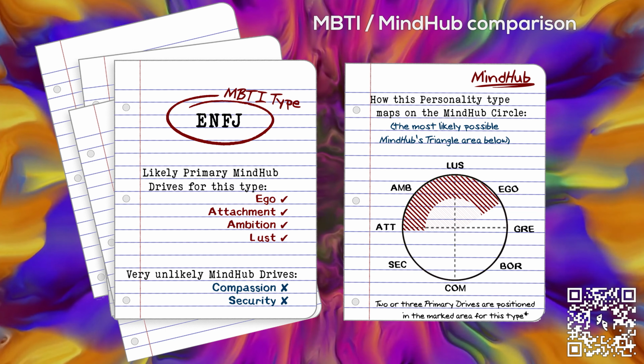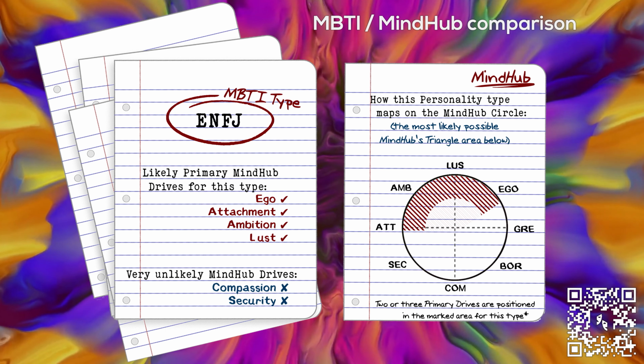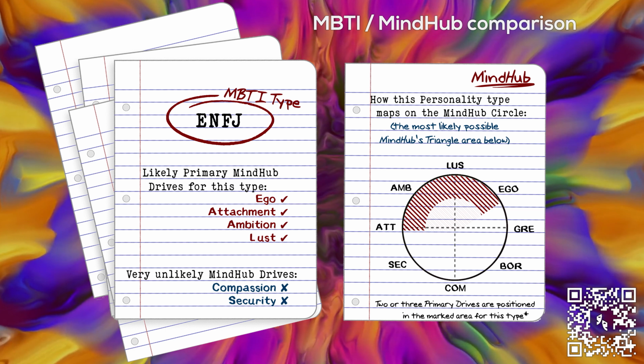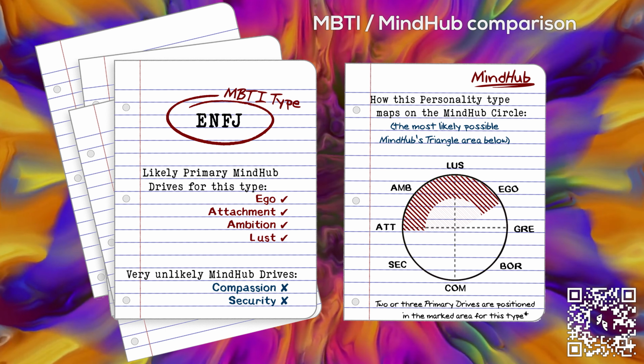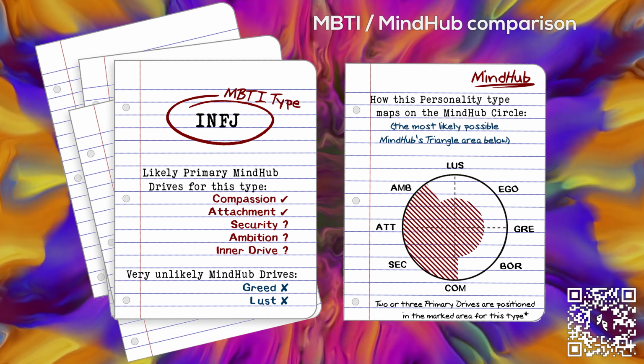Interestingly, the giver in our system is unlikely to have compassion as a primary drive, though they can be drawn to social enterprise. The ENFJ is more likely to focus on giving time and energy to the larger society and to their close ones when they are recognized or revered. They tend to grow toward ego or greed drives, depending on their environment or successes. They are unlikely to have inner drives, unless they are turbulent.